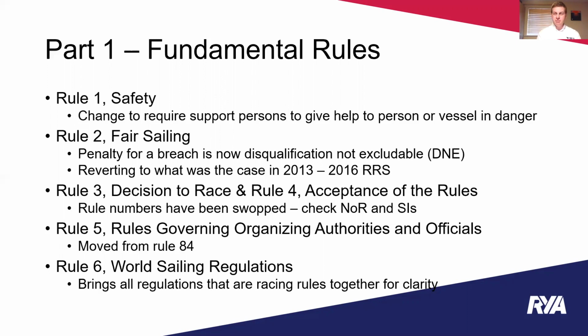Rule 3 and Rule 4, essentially the same wording. The wording hasn't changed at all, but the rule numbers have switched. And throughout the book, you might see there's a number of rule numbers which have changed. So please, if you are using your old notice of race or sailing instructions as templates for next year, just make sure you cross-check that the numbers are still the same when referring to the RRS.